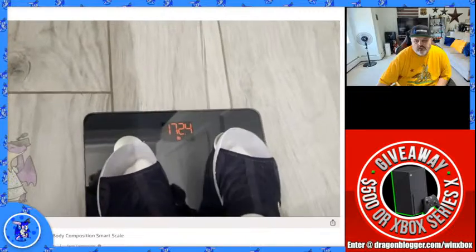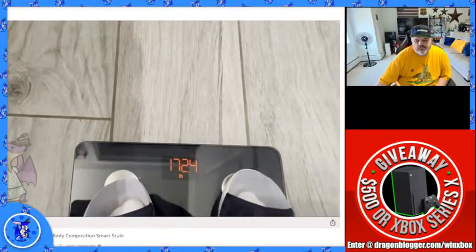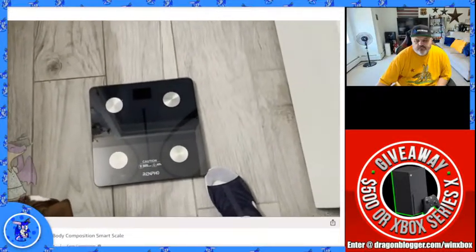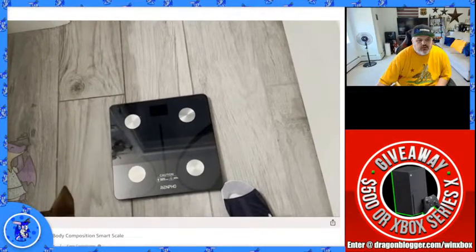So it'll count down a bit. And then once it blinks, you'll see what the final number is. Once you do that and calibrate it, you won't have to recalibrate it unless you move the scale. So all in all, the Rinfo body composition scale.